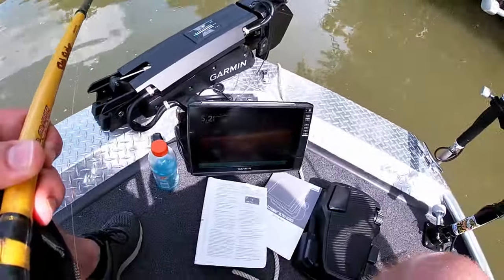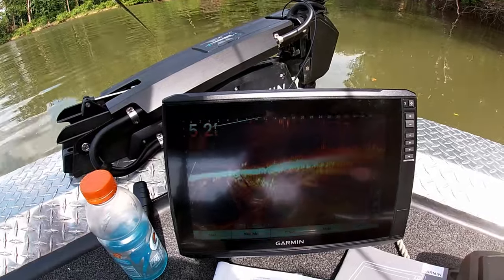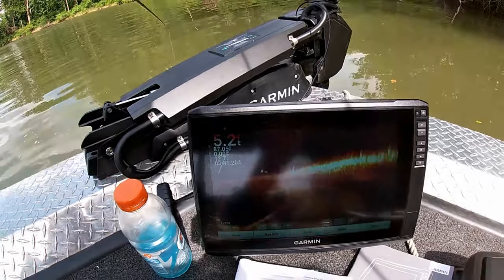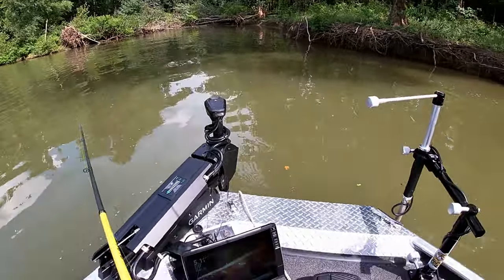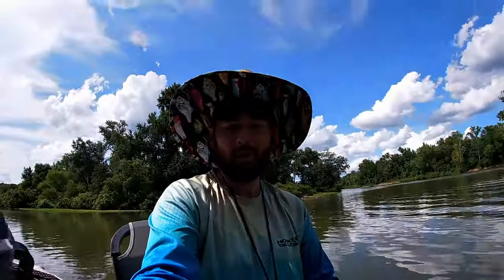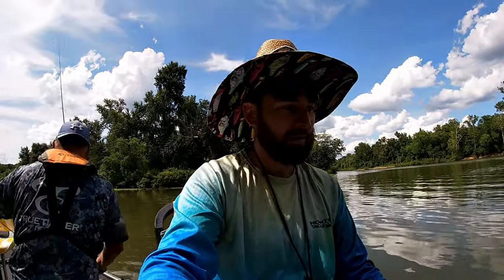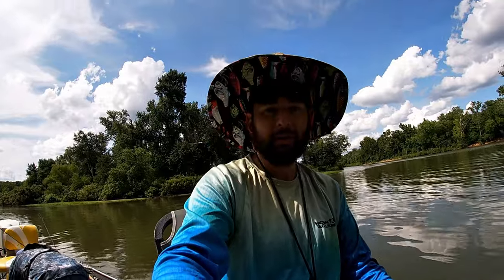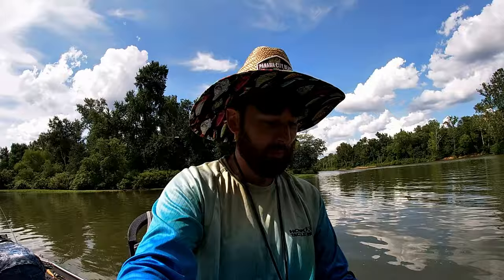So we're messing with this screen here. We were sitting here, we saw there's some fish on bottom, so we just started bouncing some minnows. Yeah, it's pretty cool. It's the first time I've ever fished with this Livescope. I like it. So we'll get back to fishing.